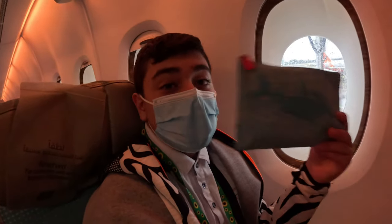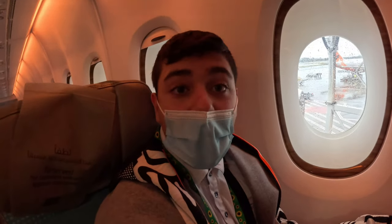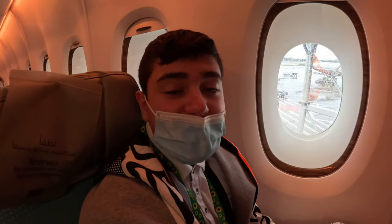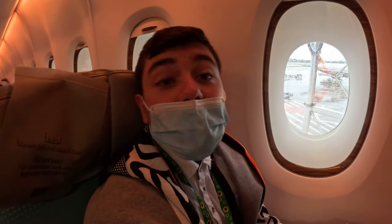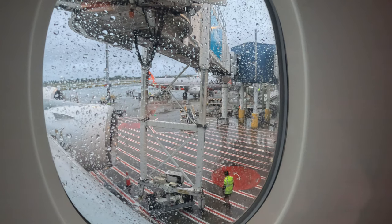They just handed out these amenity kits, just the basics like the eyeshade, earplugs, and toothbrush. There's a bit of a delay today because of the wind and rain, but the captain has said there should be no more than like 5 to 15 minutes, so we'll see.